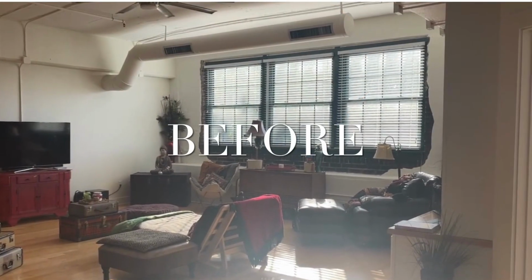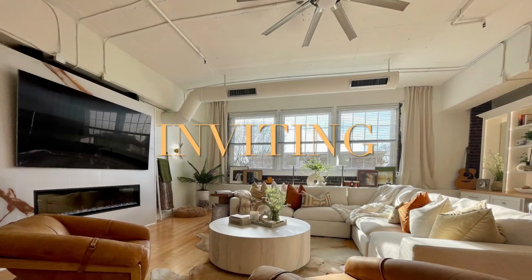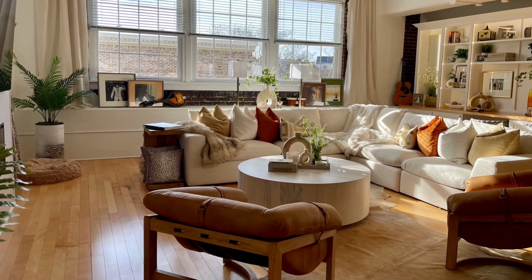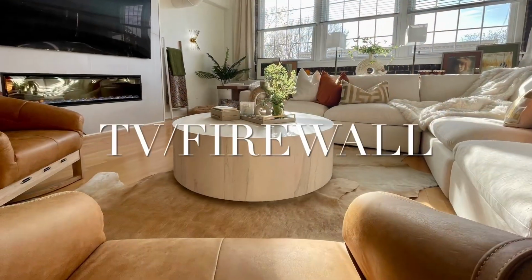Another must-do in this space was painting these windows. It really lightened and brightened the space and made it so inviting. And when that sunlight comes through, it's just breathtaking.